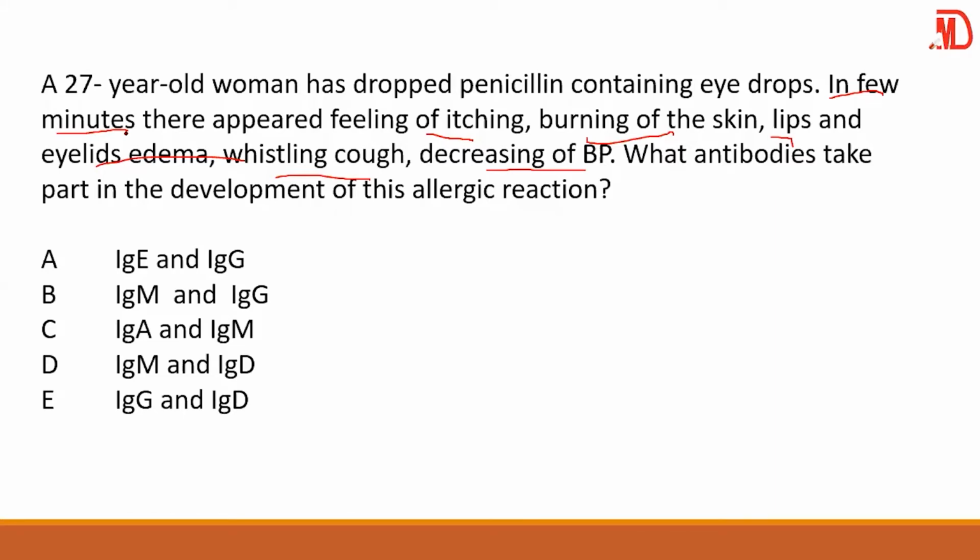IgM is the first antibody that is made to fight a new infection. So if you have a blood analysis and they tell you that there's IgM, it means that infection is a new infection. The patient has not had that disease before. So IgM, new infection. I've already told you about IgE. It's for allergic reactions.